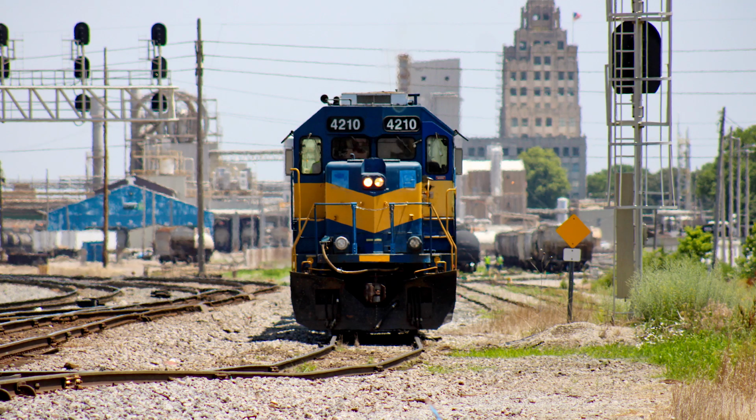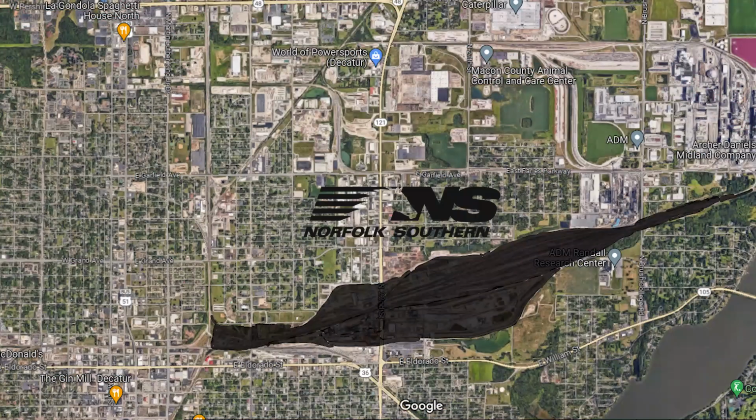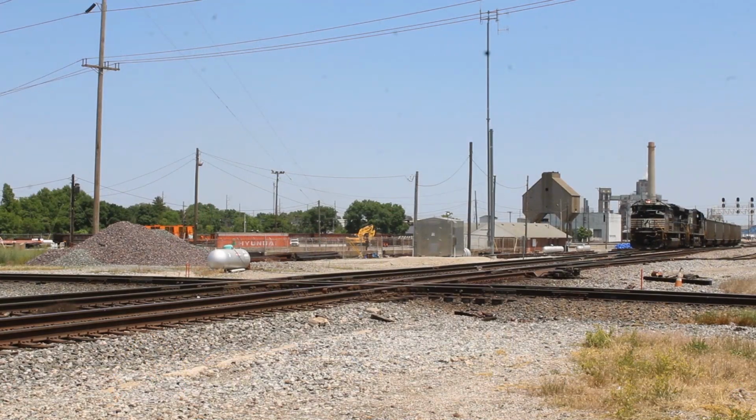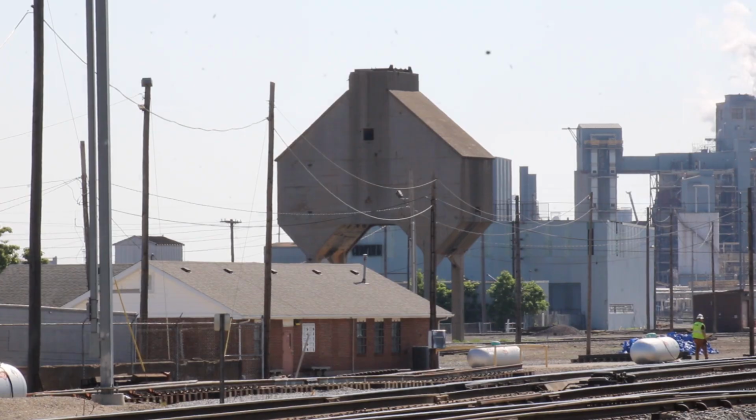Today, we're in Decatur, Illinois, and this place has a lot to offer. It's home to an impressive Wabash depot, a massive Norfolk Southern yard, a Canadian National yard, the Decatur and Eastern Illinois Railway, a double diamond where all three railroads meet, and a Wabash-built coaling tower from the days of steam.